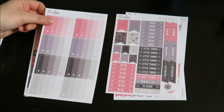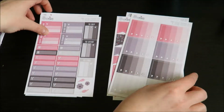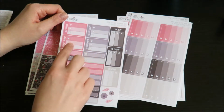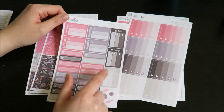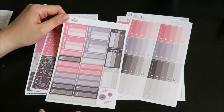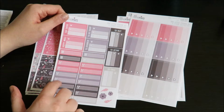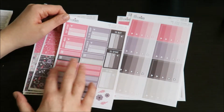Next is the ombre heart checklist. Next is a sheet with some 3 heart checklists that are top 3, happy mail, to do today, to organize, to order. A lot of these I would probably end up using in my sidebar. And then she has her little things items, and plenty of meal stickers. She has 14 meal stickers.